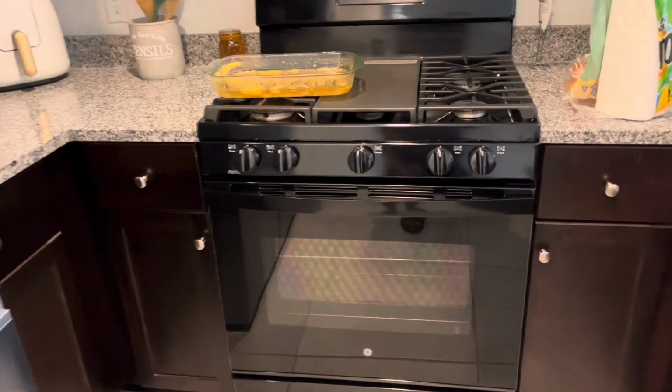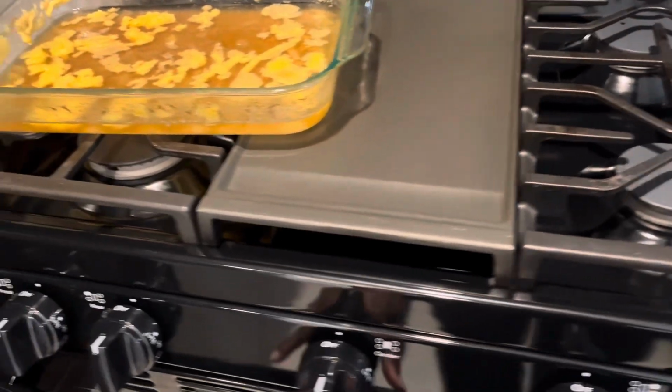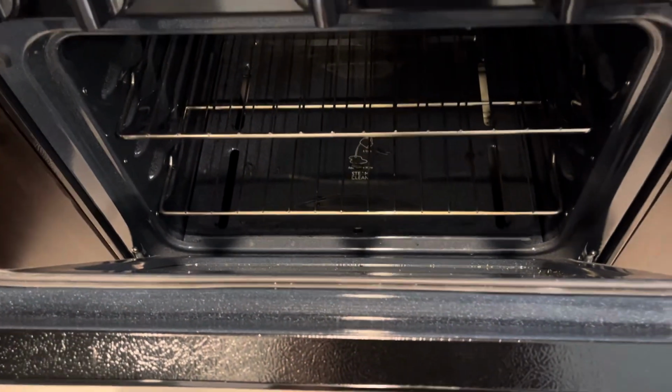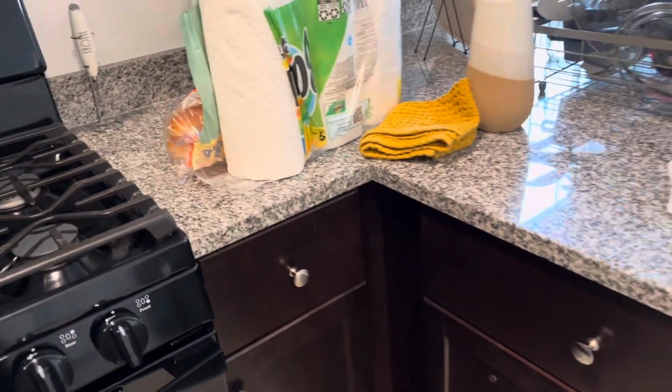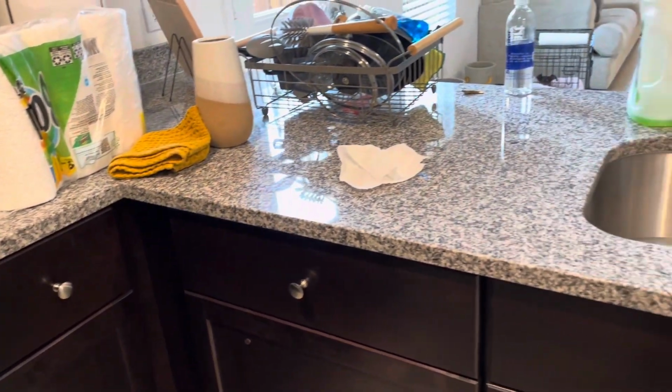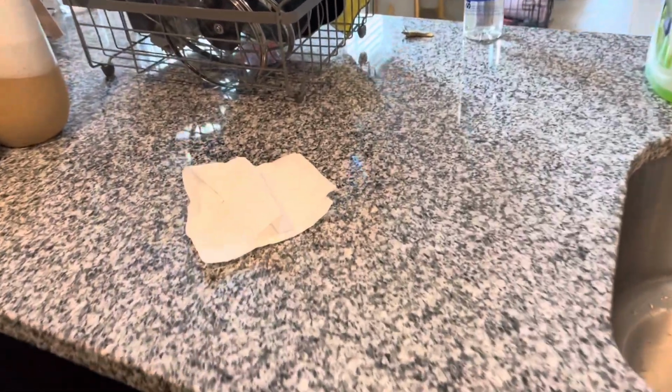So as you can see, it is pretty clean. After doing the dishes, I am gonna take a look and just wipe down my stove. My oven's not too bad, but anytime I clean the kitchen, I definitely want to just give that a quick wipe because I know I'll be cooking again later tonight.